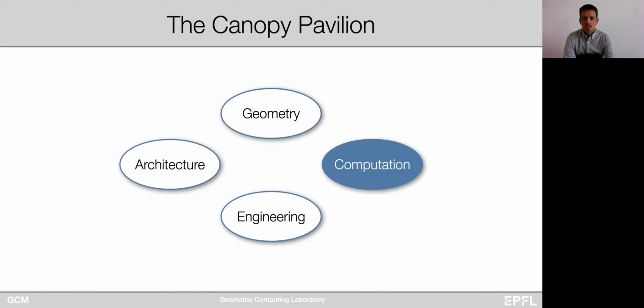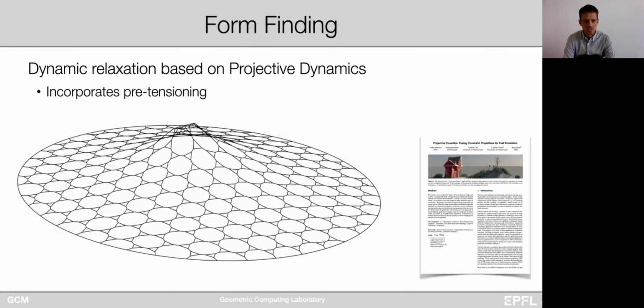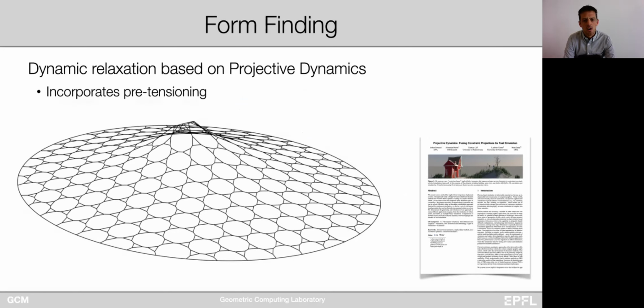So auxetics are a geometric principle for the design, and in particular the effect that they can be deployed from a flat state to the desired double curvature target state. Now, I want to briefly illustrate how we compute these things. Specifically, we start with an initialization as a planar regular auxetic linkage, and then we use a variant of dynamic relaxation, in this case based on projective dynamics, that also incorporates the pre-tensioning necessary to keep the structure stable. So this surface will then, of course, deviate from a minimal surface, but it will be a surface under tension everywhere.